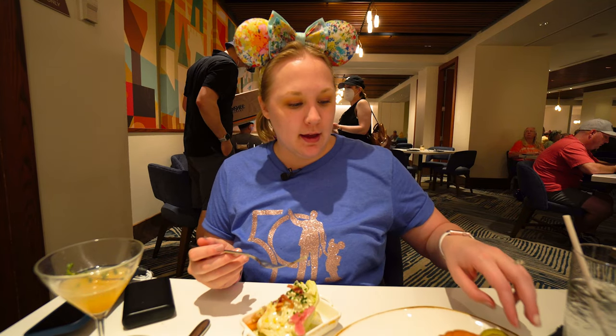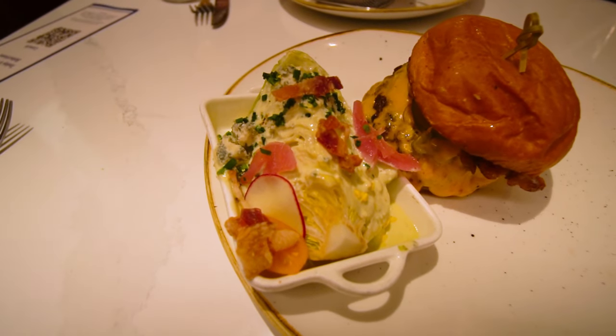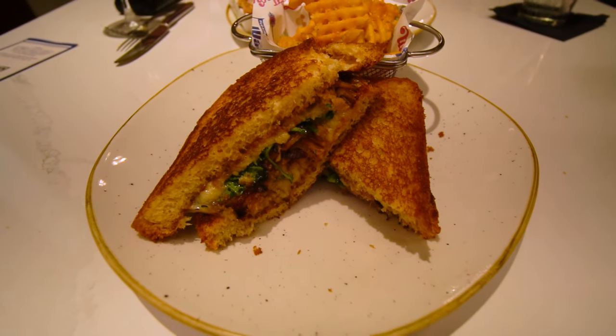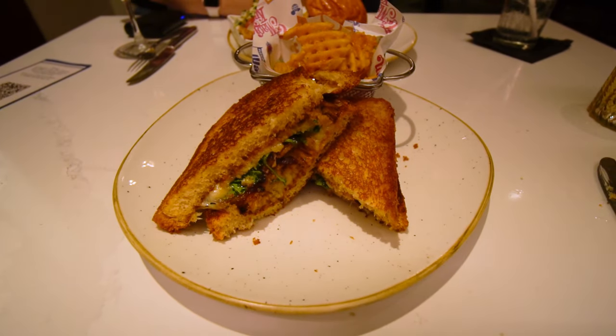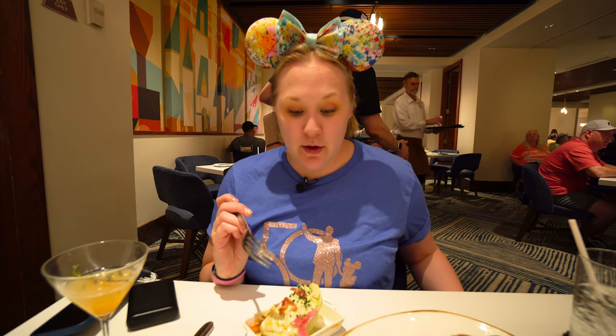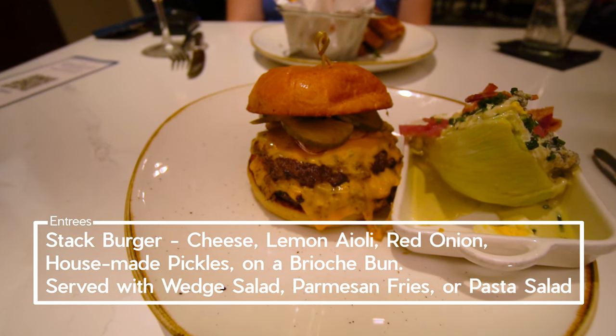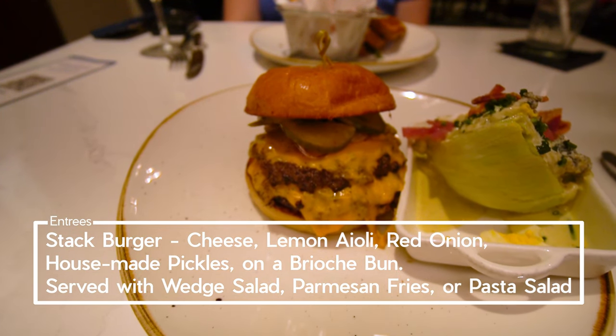Our main course has just arrived. So we got the burger with a wedge salad, and we also got the gourmet grilled cheese with some of the Parmesan fries. I'm really excited about this wedge salad. It looks super, super good. It has blue cheese dressing on it. I'm gonna make a mess.